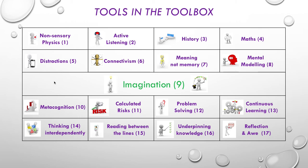How we can use making quick connections become deeper. Remember number seven, it's about making meaning, not about remembering. And we're going to use some number eight mental modeling to achieve that. And it's all built around this picture of imagination skills, number nine. Number 10, learning how to learn. Number 11, how to take some calculated risks in your learning. Number 12, some skills in problem solving. Number 13, some more skills and some ways you can go about doing continuous learning.